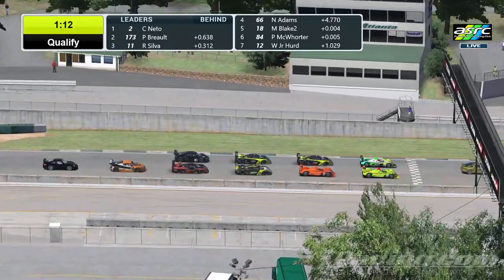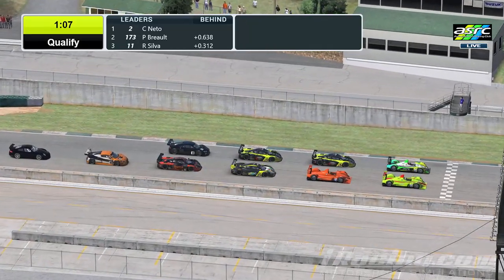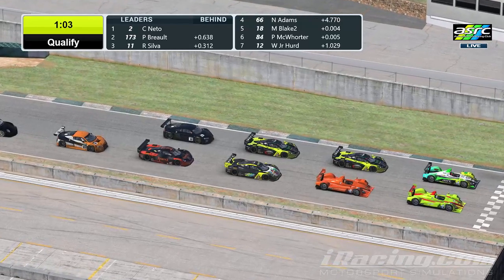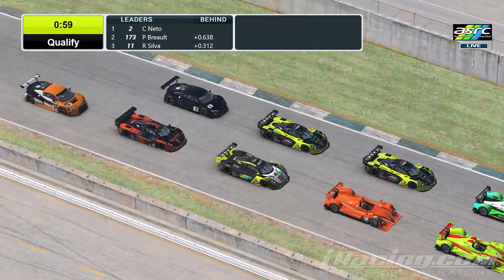Again, I apologize, I had the old SCCI series logos on here from when I used to do the SCCI broadcast. But anyways, 11 cars gridding. As you can see, we got 3 HPDs on the grid so far, 4 Daytona prototypes, and 3 GT3 cars have gridded already.